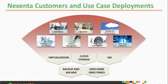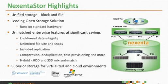Why do people choose Nexenta Store versus continuing with NetApp or EMC or whoever their installed storage vendor is, for example? So really there's a lot of reasons. As you look at some of the highlights on here, we offer that unified file and block storage, so it's truly unified, whether you want CIFS, NFS, Fiber Channel or iSCSI, you can get that good file and block storage all in one.